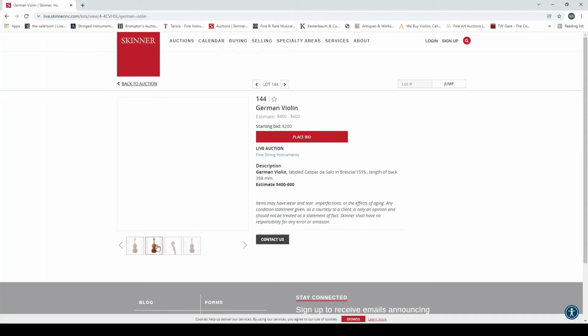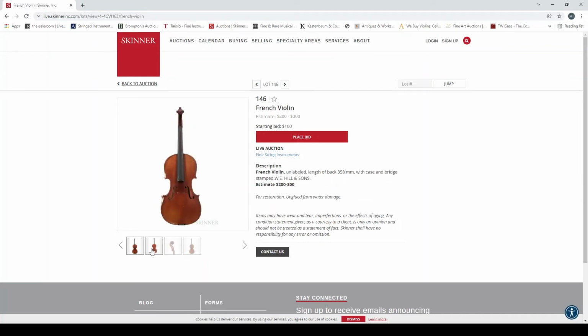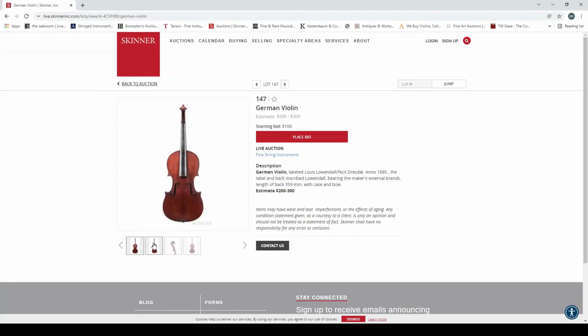German violin. Kind of interesting head on that one. Another German violin. French violin. Well, I quite like Skinner's because they usually have quite a few American violins. German violin again, but I don't think that this auction has that many American violins in. Unfortunately, the last one was amazing, but this one not so much.